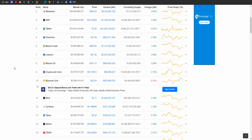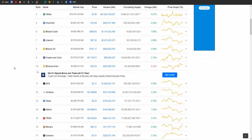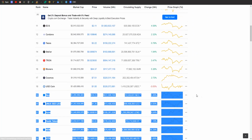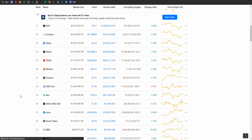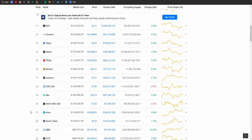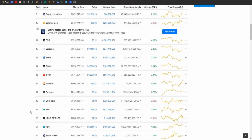EOS took the number 11 spot back from Cardano, which continues to slink lower down the totem pole. Don't know why. Neo, we just talked about them. Look at them, number 18. Aave just creeping up. Top 25 token. Good for them.